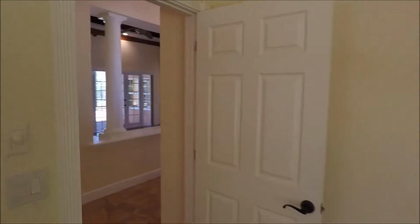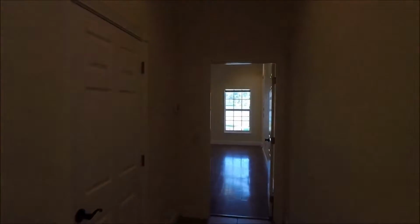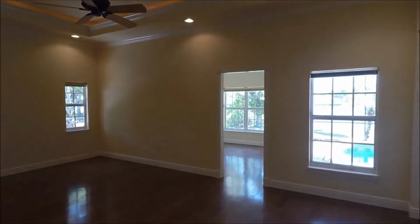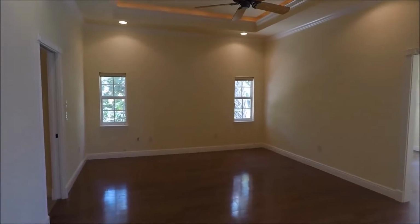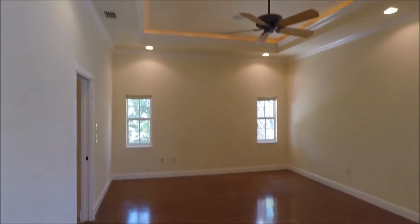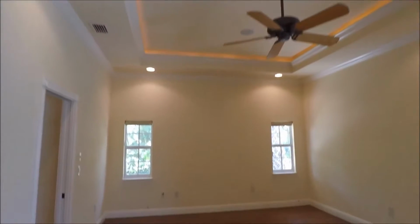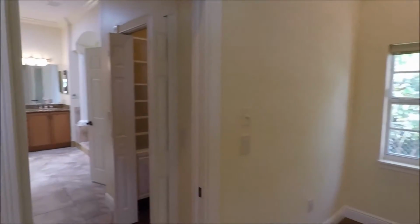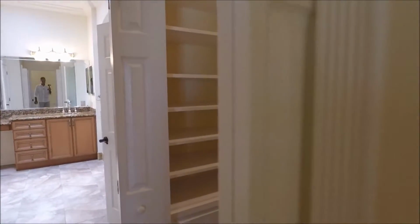And as we walk down the hall this way, we will find ourselves in the master bedroom. Now the master suite's quite amazing. Not only do we have a large bedroom, but we have the office there in the center of the screen. I'll show you that in just a second. We don't have any furniture in here for scale, but I can tell you it is quite large. We have lots of recessed lighting. I don't have the measurements with me, but we had an oversized king bed in here not long ago. Tons of floor space, lots of room for furniture.